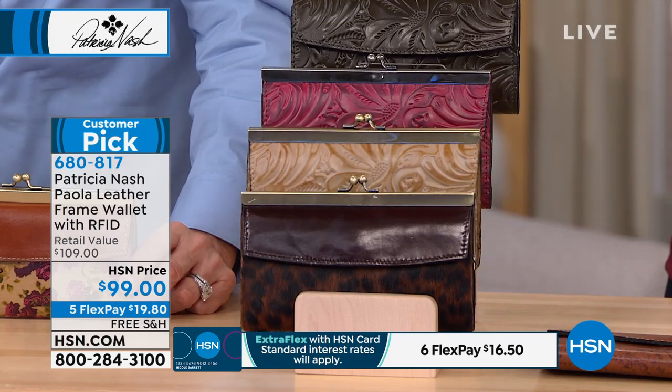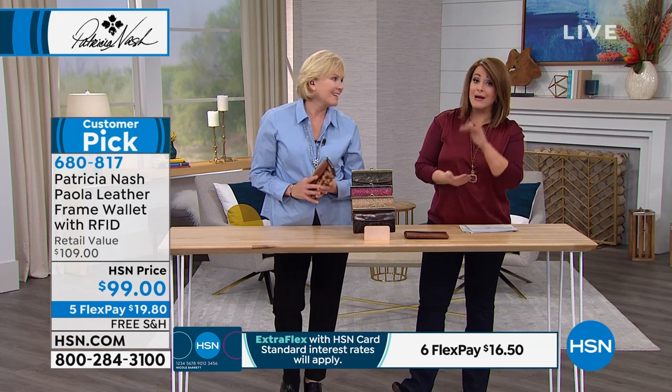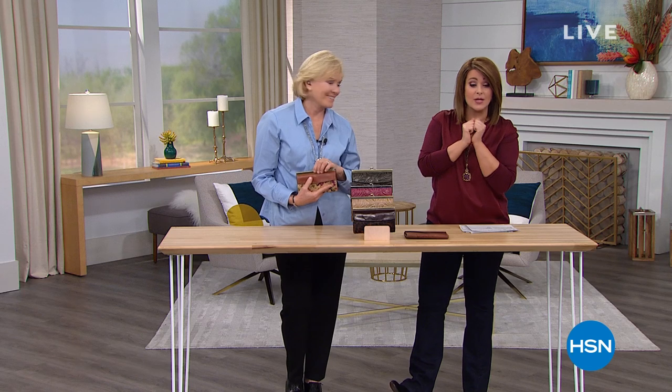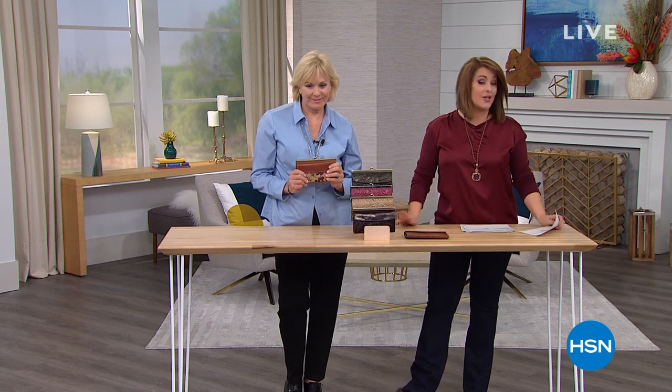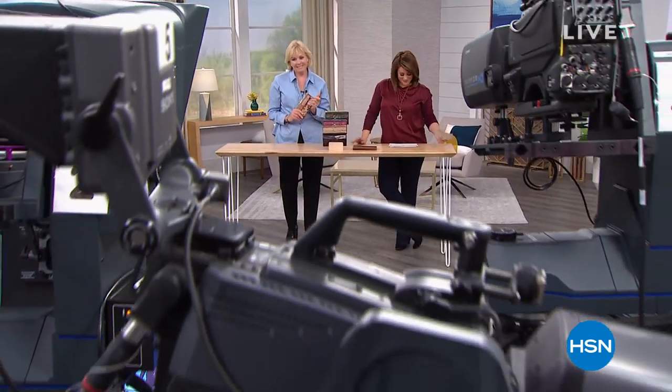By the way, this wallet, 7.5 in length, 7.5 wide, and then 4.2 high. Lots of space on this one. 680-817 is your item number. We're coming back with still another little coin purse, and by the way, another look at your Today's Special.